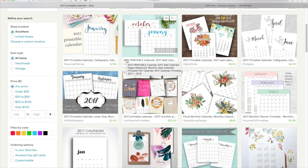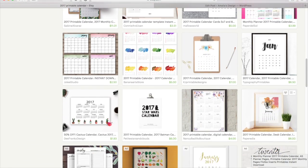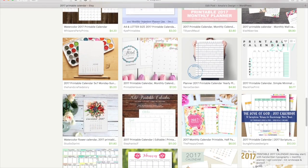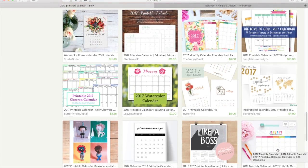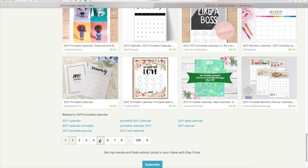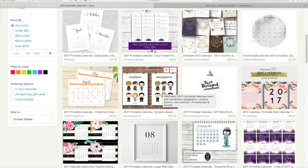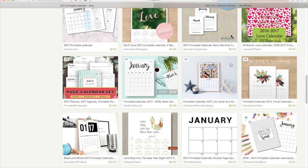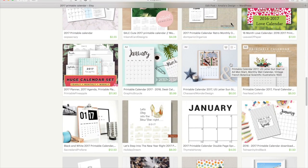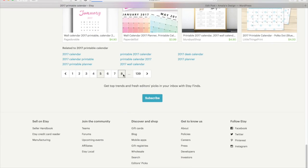So here I go. Not a frequent Etsy user, so I'm not quite familiar with exactly why the categories are the way they are, how the search tends to go, so that's what I was looking at in this little study today. And so I went to Etsy, and the first thing I type in is 2017 calendar. Really basic, but my search results, I got way too many, and I just don't have the patience for that.